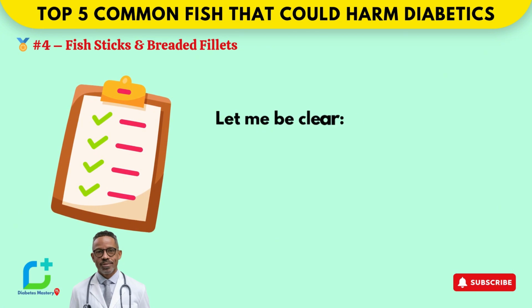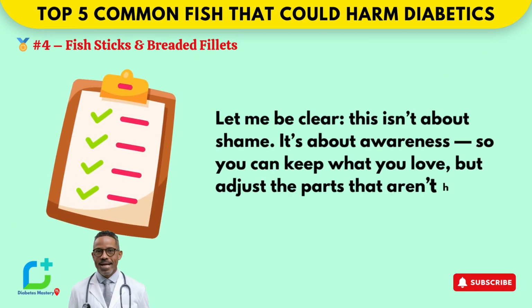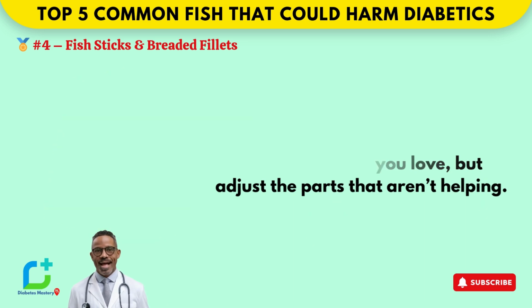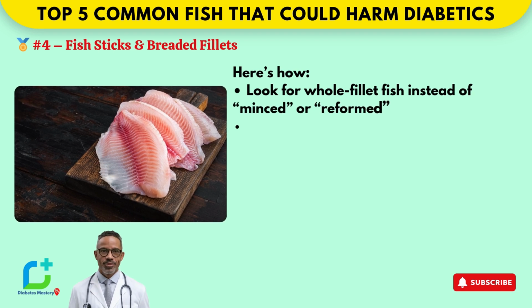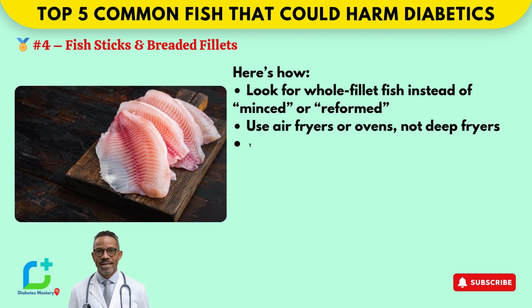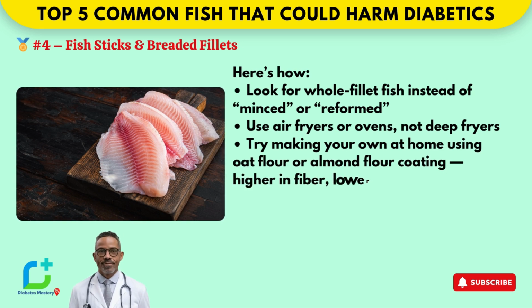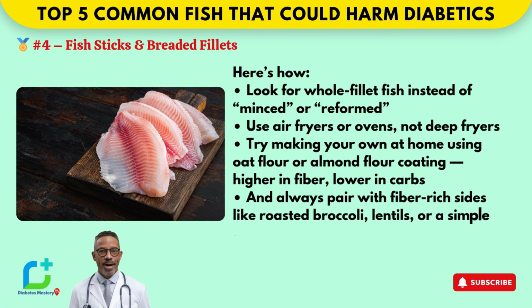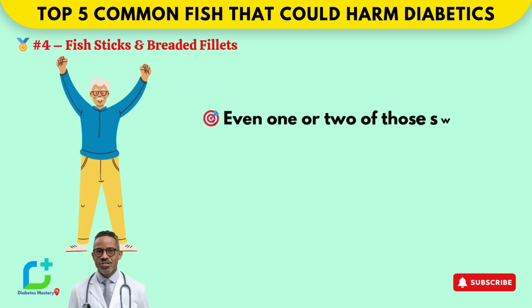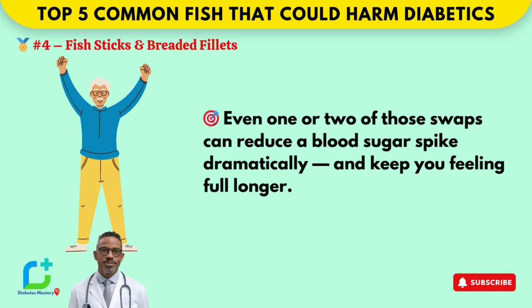Let me be clear. This isn't about shame. It's about awareness, so you can keep what you love, but adjust the parts that aren't helping. Here's how. Look for whole fillet fish instead of minced or reformed. Use air fryers or ovens, not deep fryers. Try making your own at home using oat flour or almond flour coating, higher in fiber, lower in carbs, and always pair with fiber-rich sides like roasted broccoli, lentils, or a simple salad. Even 1 or 2 of those swaps can reduce a blood sugar spike dramatically and keep you feeling full longer.